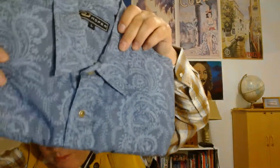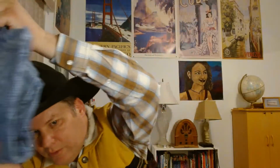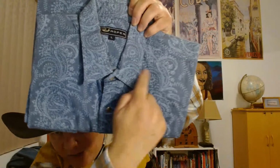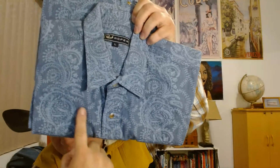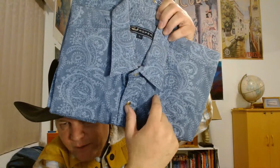Similarly to that, a couple more. Another kind of office casual, but here a paisley. Again, the only thing really Western about this will be the snaps. It does have yokes, but since it's paisley, you really can't see where the contrast is. I'm trying to get it on both sides of the camera. So if you can even see the seam, you can see it better on the one side than the other. Yeah, you can't even see it on this side, whereas you can see it a bit there.